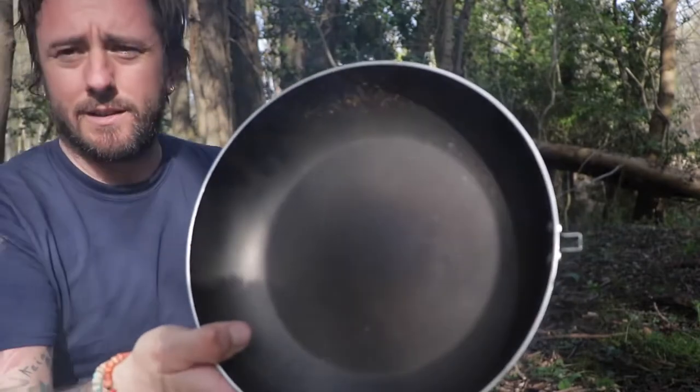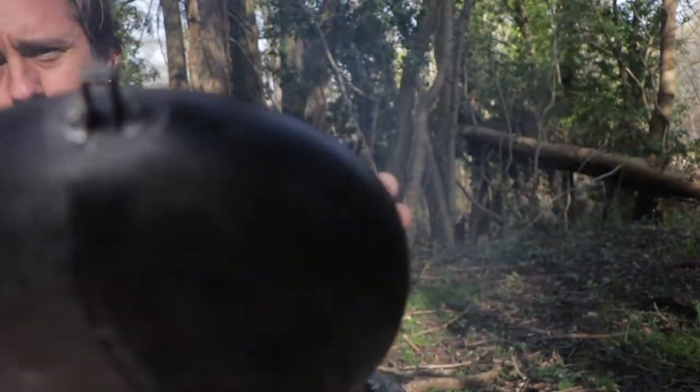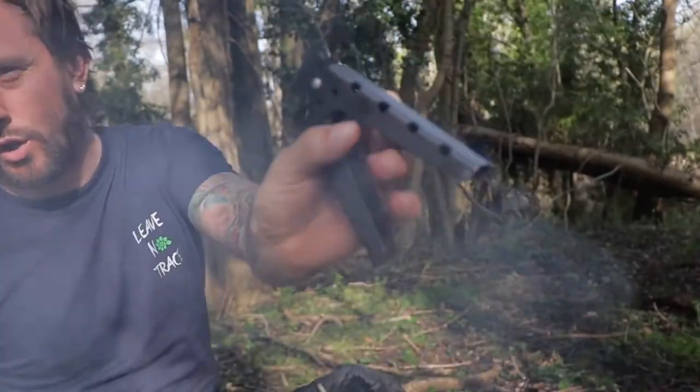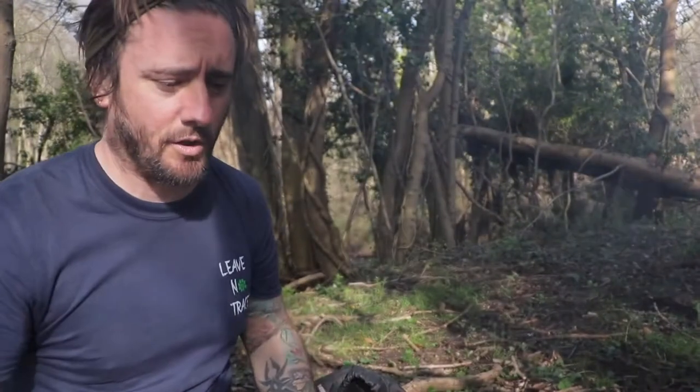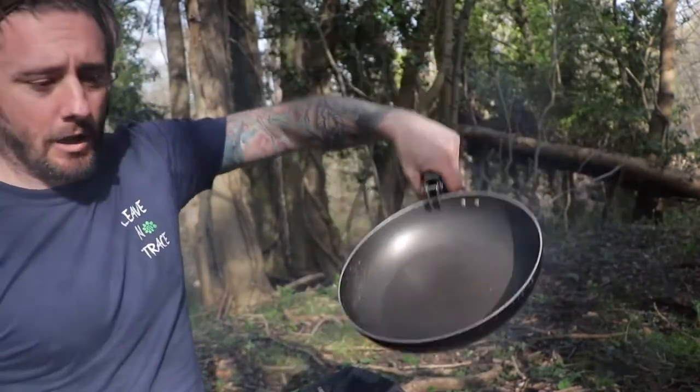I've shown this before. If you just get a normal frying pan of your choice, and unscrew the handle and then get one of these pot holders. Hey up, man, that's smoky, isn't it? Just makes it easier to pack and a lot lighter.